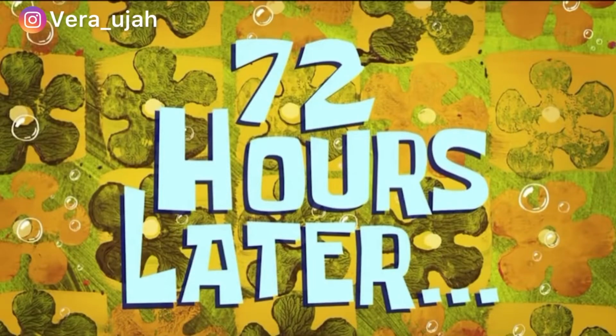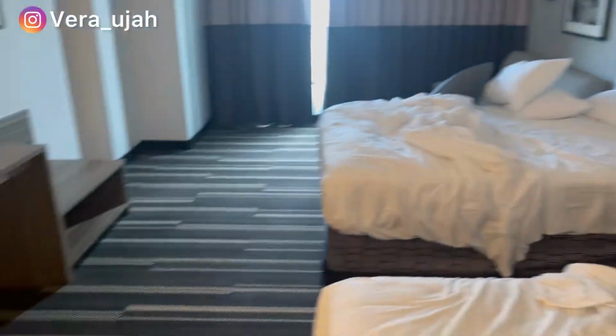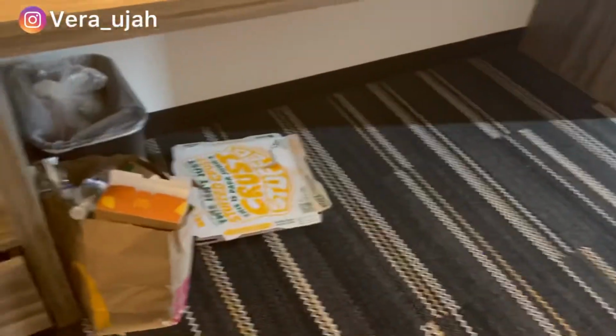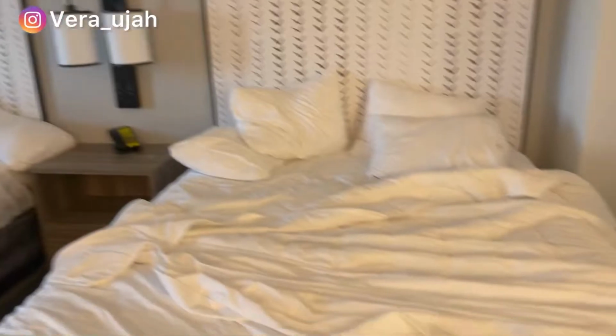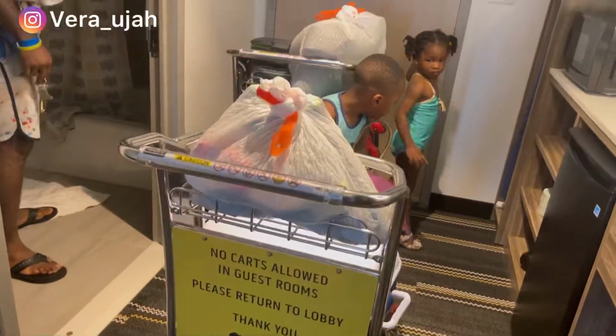72 hours later. Bye bye, room. Justin, say bye bye, room. We'll miss you, room. Bye bye, room. We actually left it clean, except for our trash. You missed the room, Jason? Yes. Aw, don't worry. We'll be back. Bye bye. We're going. Our bags are packed.